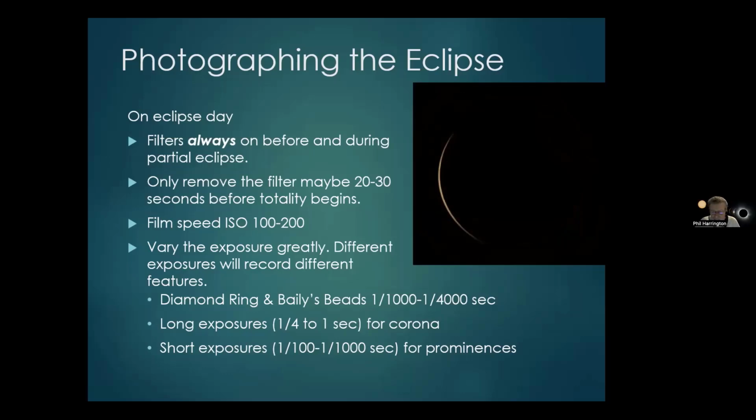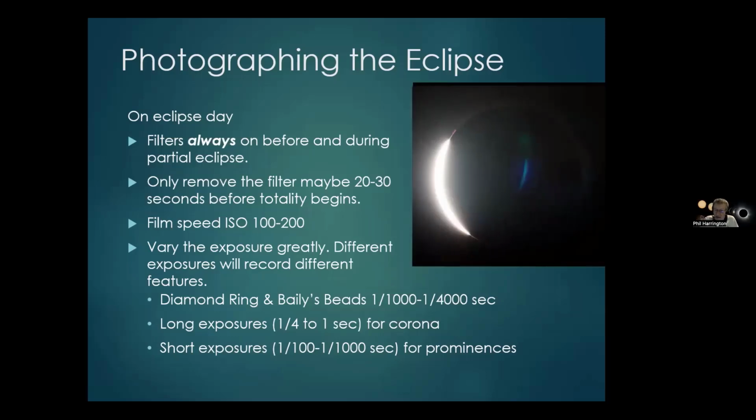Something like this, as we're getting into it, a very, very thin crescent. Then here we have some sunlight coming through, but that's the very beginning of totality. And you can see a little bit of the corona coming through over here, a little bit of the prominences over here, but that's still sunlight just coming through toward the beginning of totality.